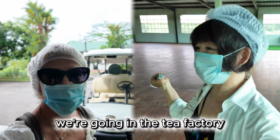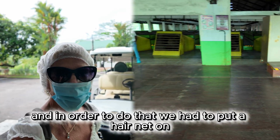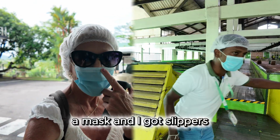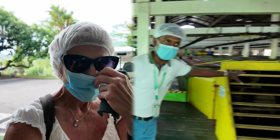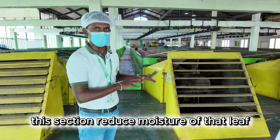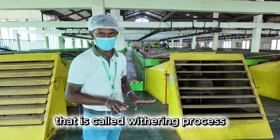Okay, guys, we're going in the tea factory, and in order to do that, we had to put a hairnet on, a mask, and I got slippers. This section reduce moisture of that leaf. That is called withering process.